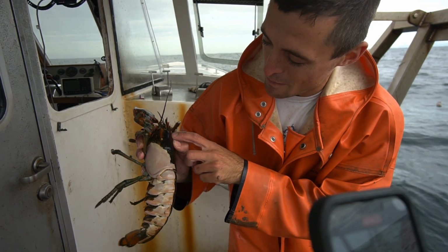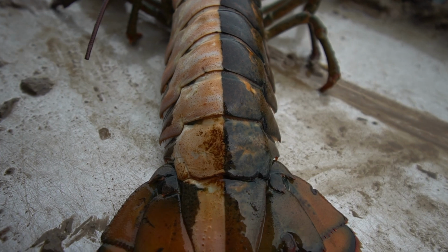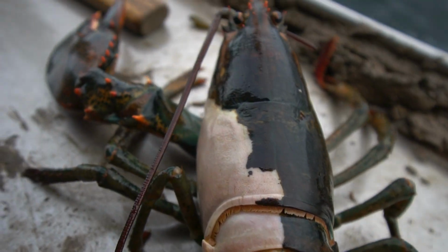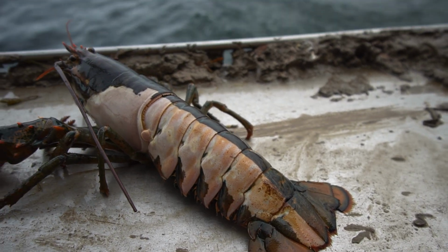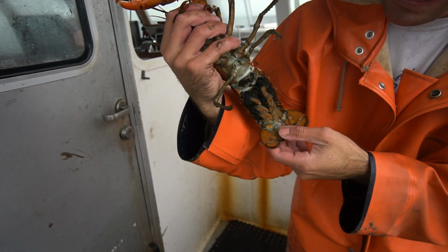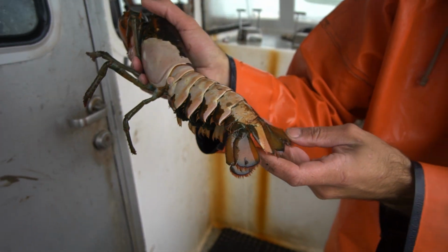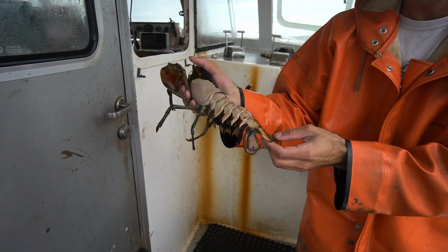Once it gets up to the top of its back, you can see it kind of veers off the line, but all the way down the tail is perfectly centered, and even the bottom flipper is also split. Really cool. It's also an egger. She has eggs, so hopefully she'll grow some white babies. Somebody already notched her at one point in the past.